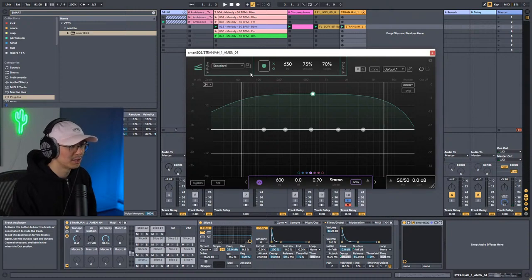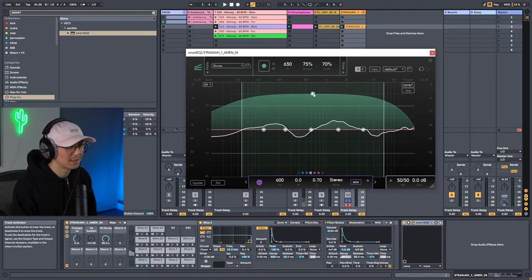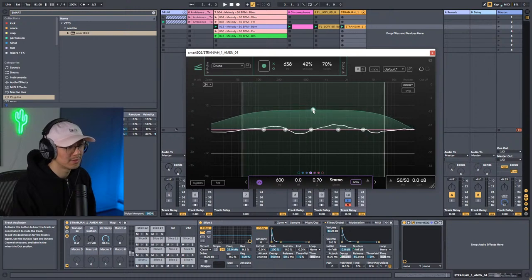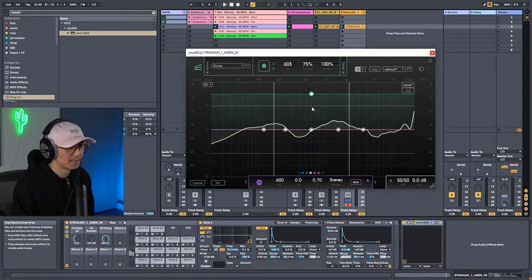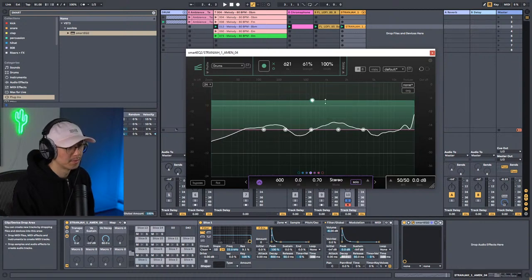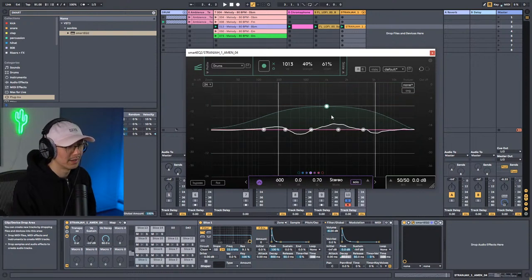So once again, choose the profile. It is drums, and then hit record, and then it provides a suggested EQ profile. Once again, you can adjust the intensity of that profile with this green dot, as well as the width of that range.